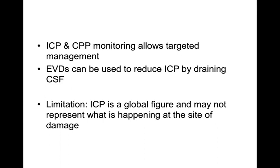The limitation for ICP monitoring is that it is a global figure, so it doesn't represent necessarily what's happening at the site of damage. We're just getting a one number fits everything kind of approach.